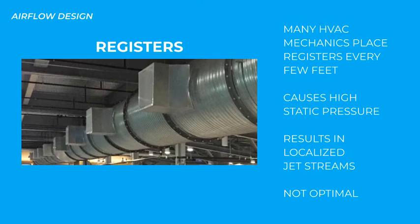While you could certainly feel the airflow when standing right in front of a register, moving just 5 feet to the left or right would demonstrate the drastic difference with no discernible air movement. This localized jet stream approach is not desirable. Optimally, we want to get to a place where you don't really feel it because it's such even dispersion, with as many air turns as possible.